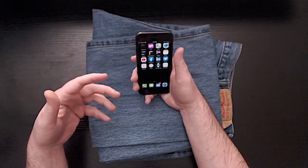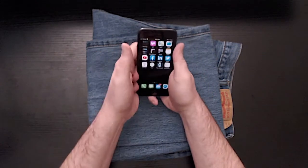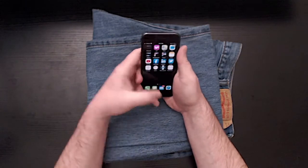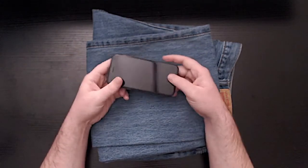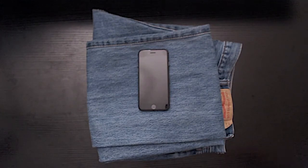Now, if I'm trying to do something a little bit more complex, what I'll end up doing is cradling the phone in both hands and operating it that way again, so that I get that full use of the screen. Then basically I'm going to be getting ready to go into the shower, and it's going to depend on how I'm feeling at the time, right?